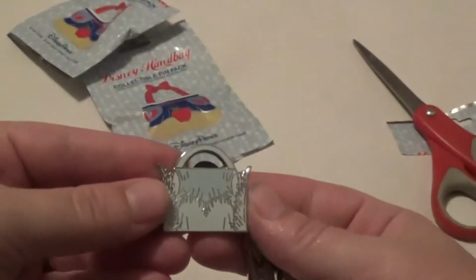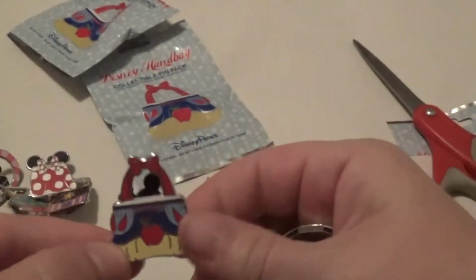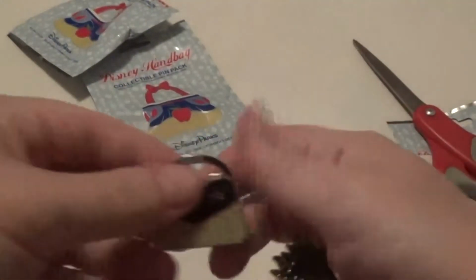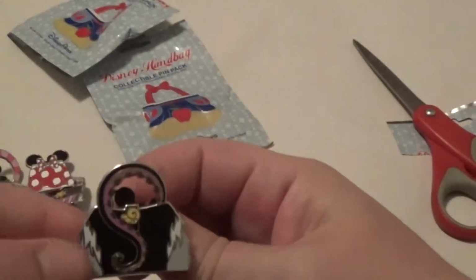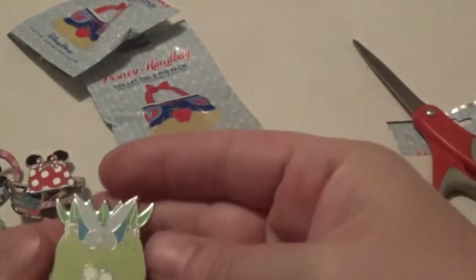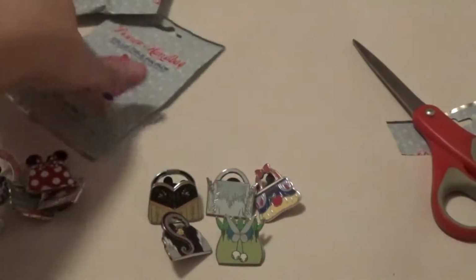Let's see, what do we got? Ooh, Elsa. Do you have that one? No. Awesome. Snow White. You'll have to trade with maybe somebody else because you already have it. Anna. I have one already. Ursula. You don't have that one. And Tinkerbell. Wow. Alright, my turn.